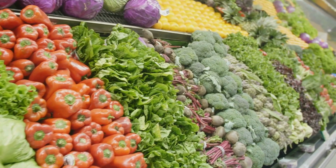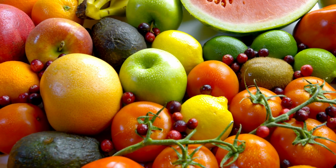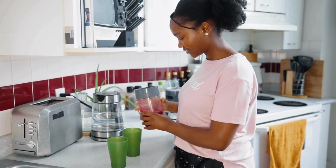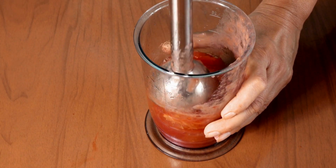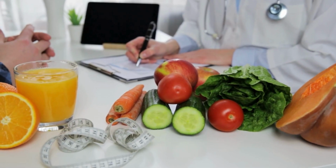Always choose fresh, organic vegetables and fruits when possible. Juice is best consumed right after making it to retain maximum nutrients. Incorporate these juices into a balanced diet and maintain hydration throughout the day.